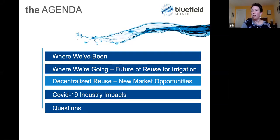Okay, great. So decentralized reuse, talking about new market opportunities. When we look at the municipal reclaimed water space, as I mentioned a couple times, we're thinking about water that comes from a centralized wastewater treatment plant and then goes out to end users of that reclaimed water, whether it be for irrigation or industrial users or for potable use. One emerging trend that we're seeing in this space is decentralized reuse, where we're talking about reuse at the source, for various applications.